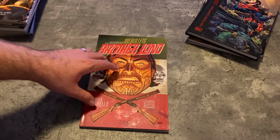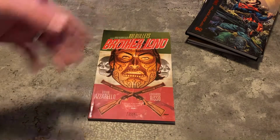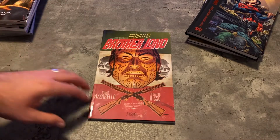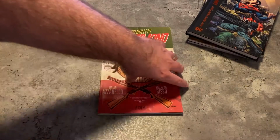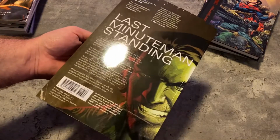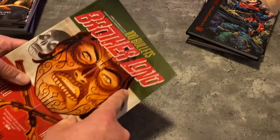This is a follow-up to the 100 Bullets series by Brian Azzarello and original artist Eduardo Risso. If you don't know 100 Bullets, it's a noir assassin tale from the Vertigo line, and this is also Vertigo. I think this was one of the last Vertigo books published before it got dissolved, and it has all the issues of this miniseries. I think it was 8 or 9, and it's basically catching up with Lono after what happened to him in 100 Bullets.